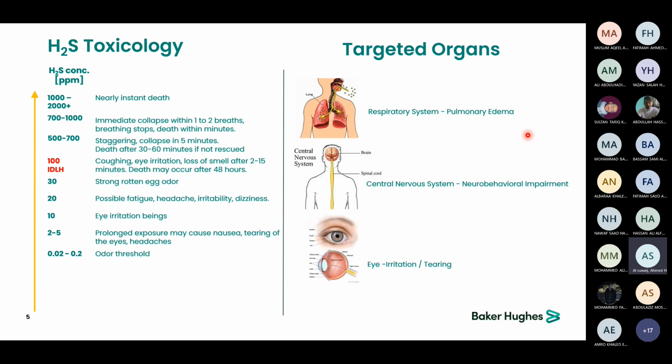So this is how it works. Actually, it targets specific organs in the body. The first targeted organ is the respiratory system. It causes a condition called pulmonary edema. Pulmonary edema is a medical condition where liquid accumulates in the lung, causing breathing difficulties, and in severe cases, it can lead to death.